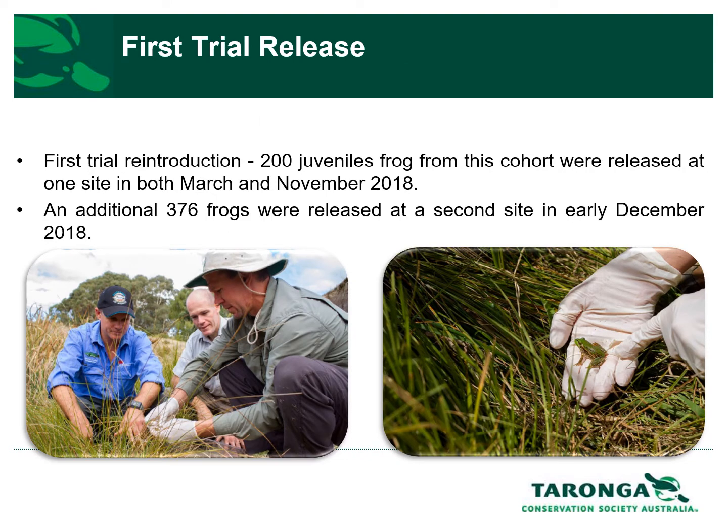In March 2018, we undertook the first release of this species. So the first ones to come through. At that stage, they'd only been metamorph frogs for about a month or so. We undertook a translocation of 200 juvenile frogs in March, and then from that same cohort, we overwintered 200 juvenile frogs, and we released them at the same site in November 2018. All of them were individually marked, and the purpose of the 2 releases of 200 frogs during each season was to have a look at the impact of the seasonal release on survival.